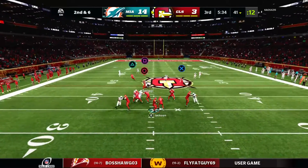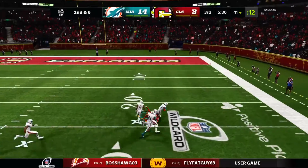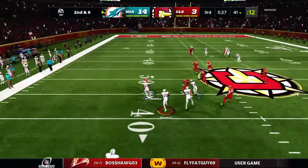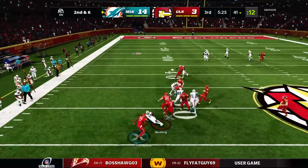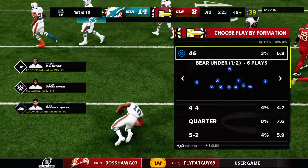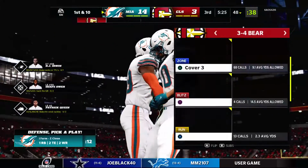To throw is Jackson. He's going deep for Brown. Oh, that's into a double team, and it's intercepted. Picked off by Trayvon Merrick. And the Dolphins are going to take over a couple of yards shy of midfield. So still no touchdowns allowed by this defense. They get the interception there.